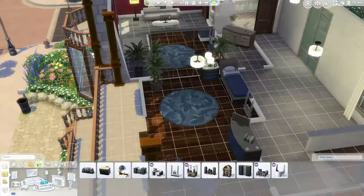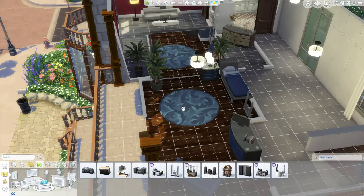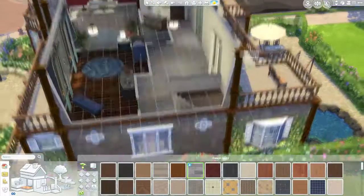But we tried to make this a little bit more grown up. Yep, the hi-fi system, the TV, the lights, the blues. I love the blues and the nice shade of hardwood too. Really like all of that.